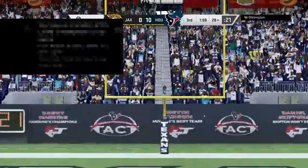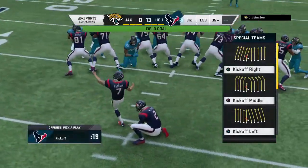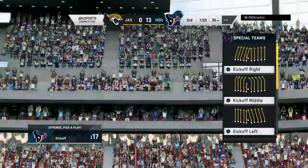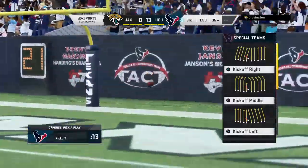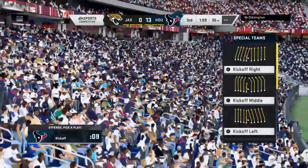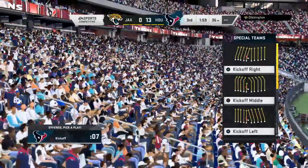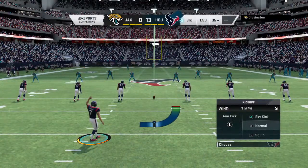And this is right down the middle as he puts it through. No one attempted or made more field goals than Fairbairn last year. He was 37 of 42. And they were grateful for every one of those that put 3 points on the board. But I'll guarantee you, Bill O'Brien, the head coach, is thinking to himself, we need to use him a lot less in 2019. Let's make sure we score some more touchdowns.